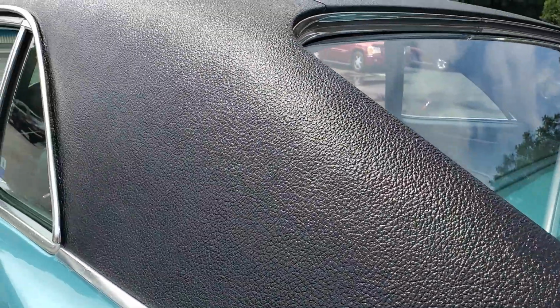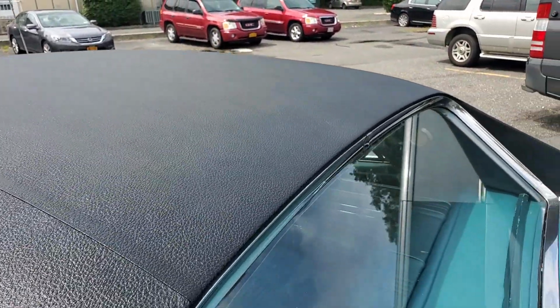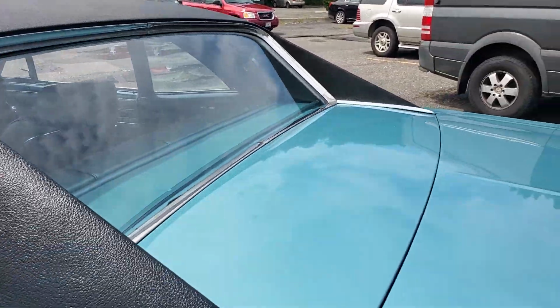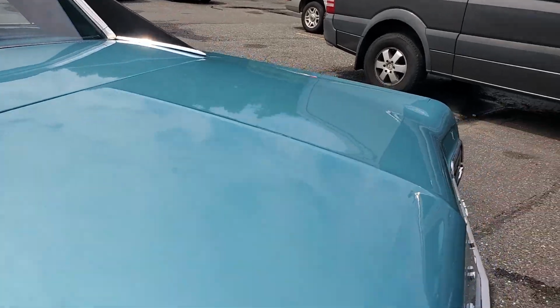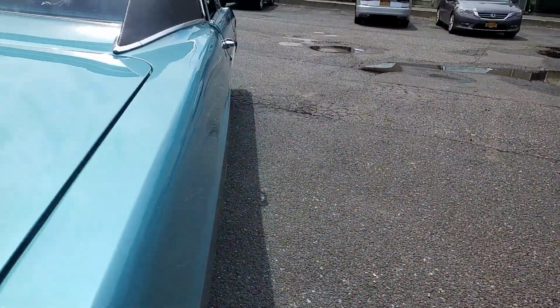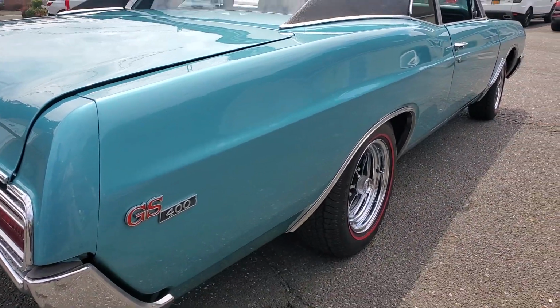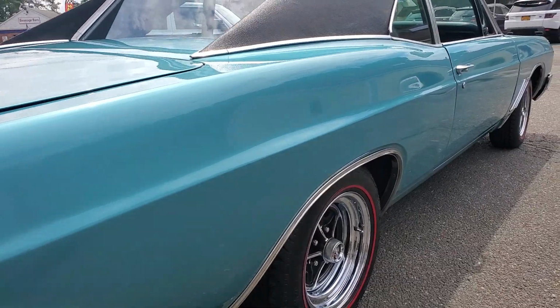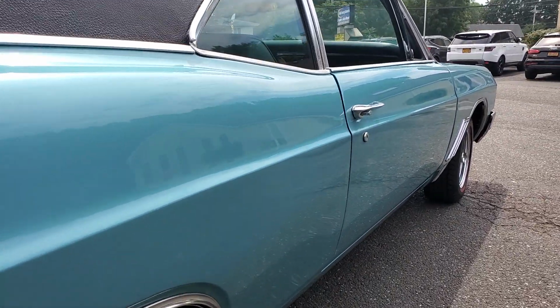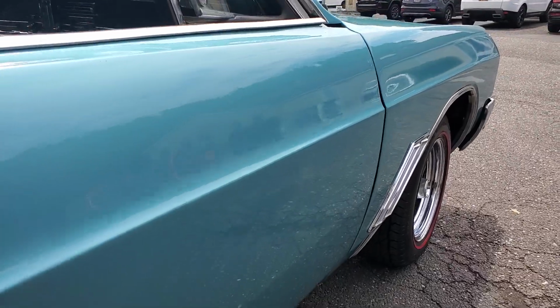Vinyl roof looks brand new too. Yeah, brand new top, new windshield, new glass, rear glass. Most of the trim had been polished up. There's a couple of pieces that are original. They're in good shape. Not perfect, but very nice. This trim's really hard to find, honestly. It's not dinged or anything. All the stainless is mint. Yeah, it's really nice.